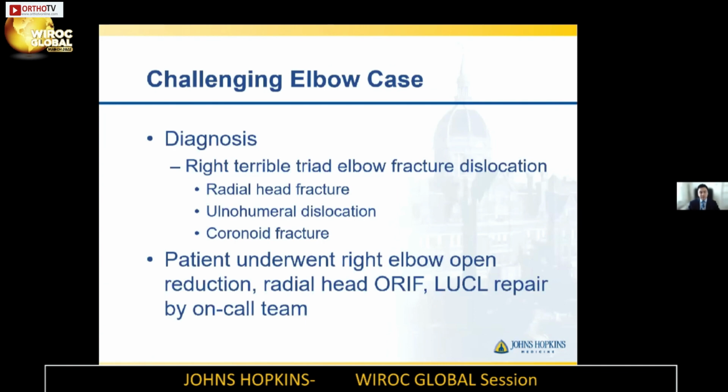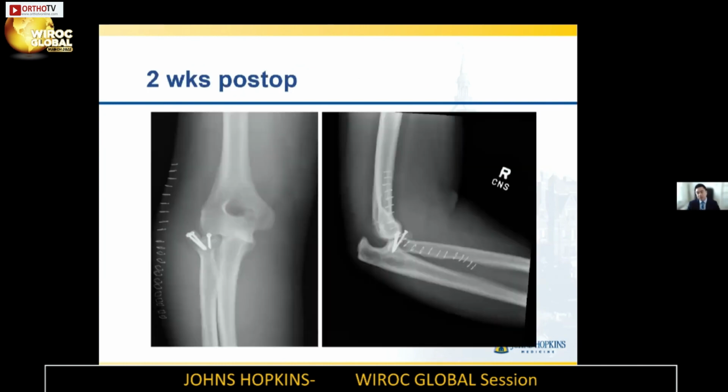So once again, the patient had a right terrible triad elbow fracture dislocation consisting of a radial head fracture, ulnohumeral dislocation, as well as a small coronoid fracture, and with the on-call team underwent the appropriate surgery. But interestingly, this is what he shows up to my office with in 2 weeks. This is 2 weeks post-op, and as you can see, this patient has redislocated and has crushed the repair, the fixation of the radial head, and now we have a tough problem.